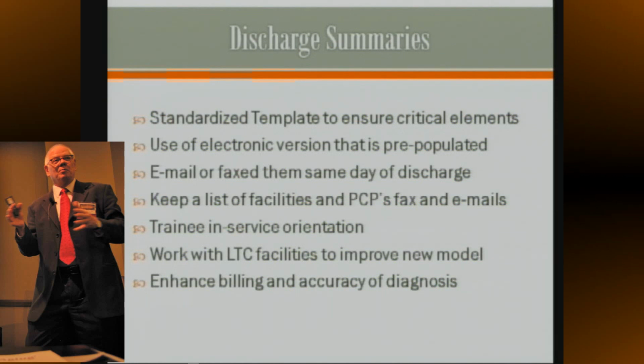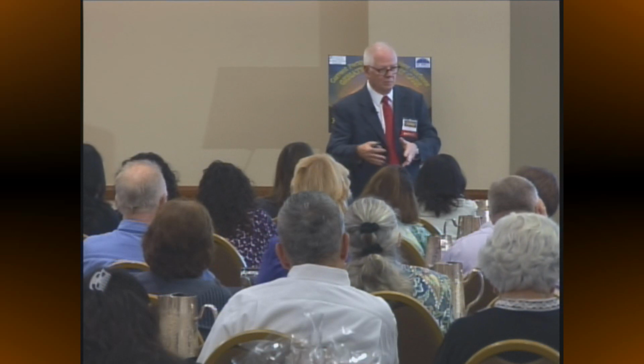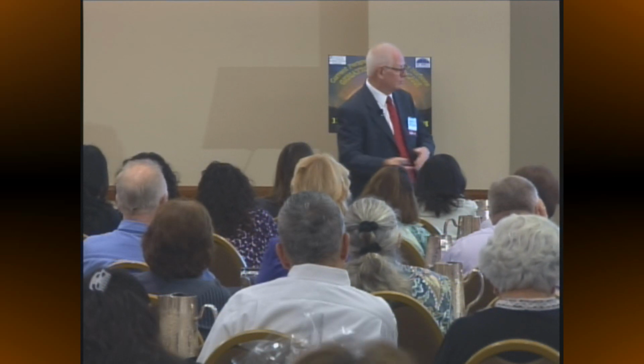Then we email the discharge summary or fax it to the receiving institution. And if they're willing, we'll talk to them on the phone. We keep a list of the facilities, their fax numbers and emails around to do that. But this discharge summary has all the information that they're going to need to take care of this patient. What happened in the hospital? What meds are you going home on? What's our treatment plan?